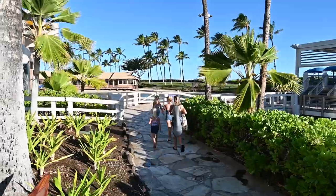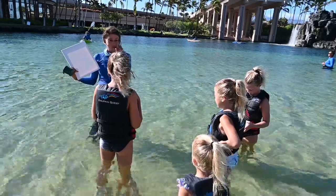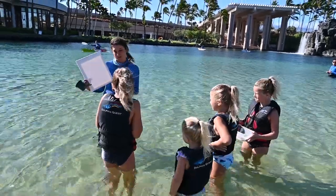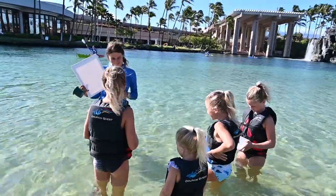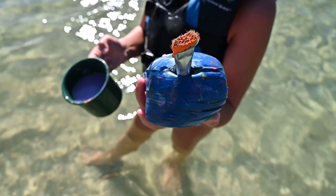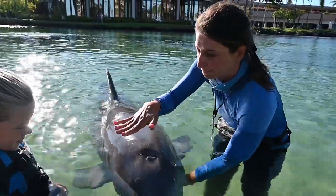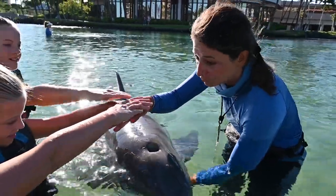I consider myself an artist. I like to sketch, I like to paint, and I play the violin. Today, I'm gonna try something new, painting with dolphins. Did you know that dolphins can paint too? It's true. Dolphins are one of the most intelligent species on the planet.